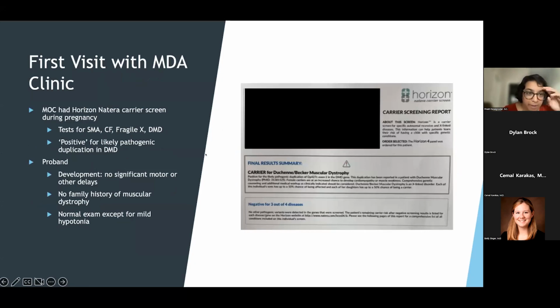So this was the patient's first visit with the MDA clinic, which I think Dr. Lakota and Dr. Rogers already covered actually. And we found out that mom had a specific carrier screen during pregnancy, which tested for SMA, cystic fibrosis, Fragile X, and DMD. And she was apparently positive, quote unquote, for a likely pathogenic duplication in DMD, which you can see to the right. Now, at this point, I did not have a formal visit with this family, but Dr. Lakota, who was actually seeing this patient, asked me to consult on this patient just temporarily because of the variant that was found and the uncertainty for it.